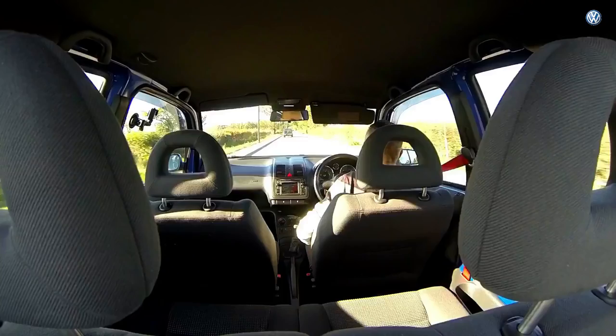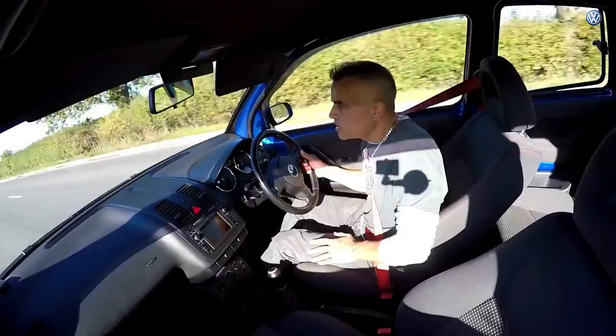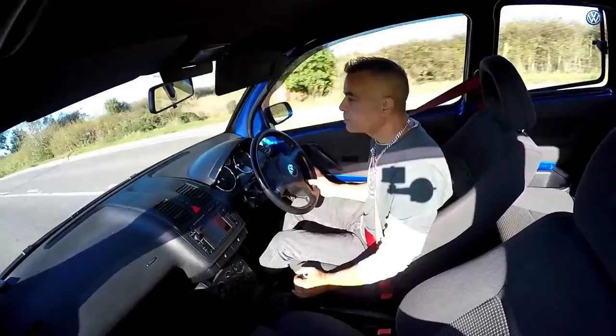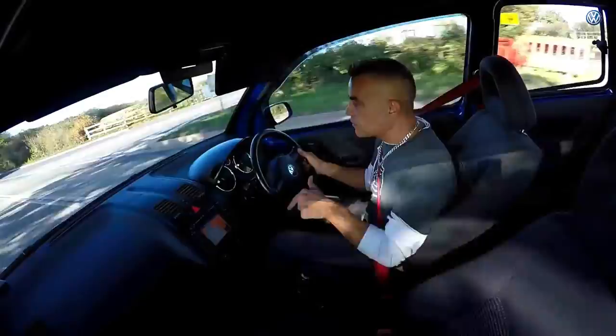Now you see loads of reports with this new up GTI that's come out saying, oh, it's a throwback to the Mark 1 Golf GTI. Well, I'm really sorry, Volkswagen, and disappointed in Volkswagen. They were saying the same crap about this 15, 16 years ago.